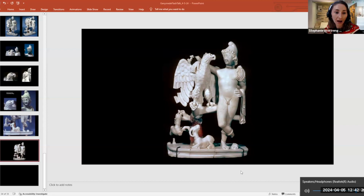Let's see. We have just a comment here from Doug White. There are many new techniques being developed for making replicas. I might recommend contacting the National Sculpture Society in New York for possible resources. So that's an option as well. Thank you. That's a very good suggestion.